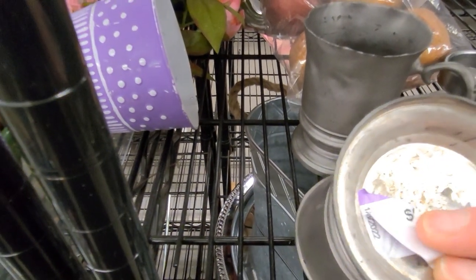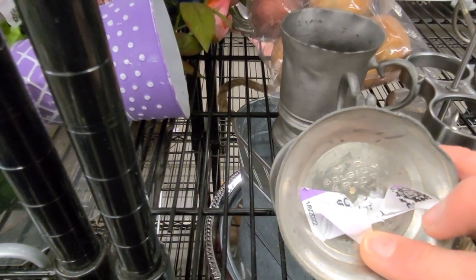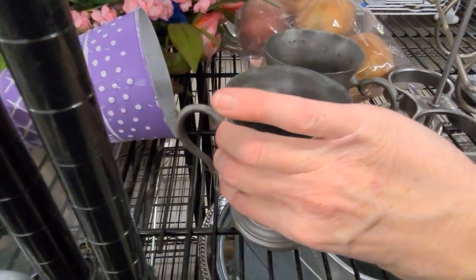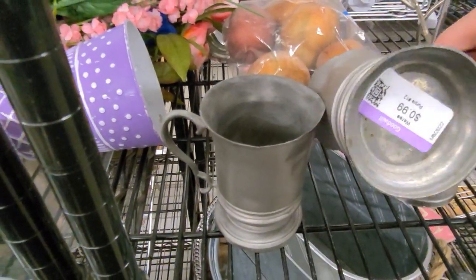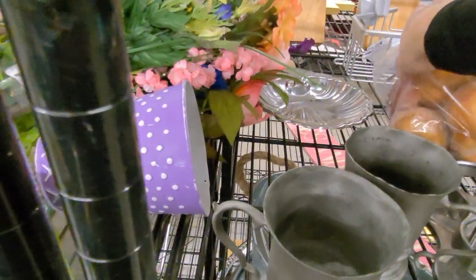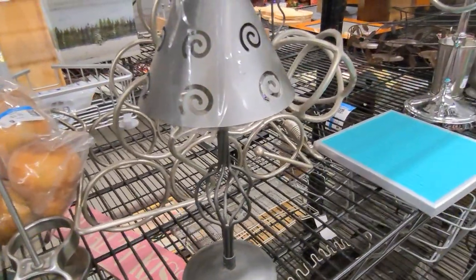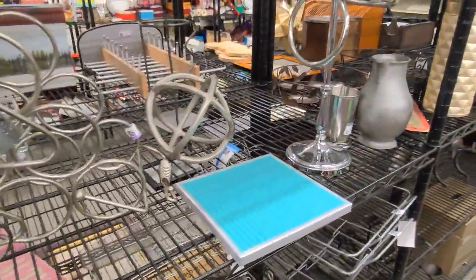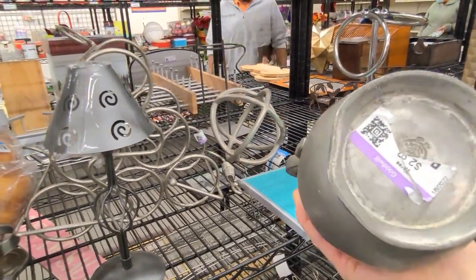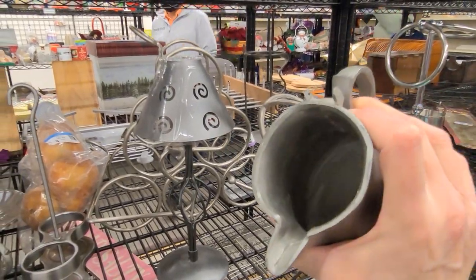Oh, sorry about that glare. That is bright. There we go. Made in Belgium. They are a bit knocked about though, they're a bit dented in the top. That's also pewter, a pitcher. Again, very dented and missing its lid.